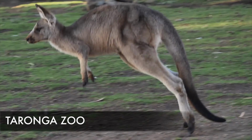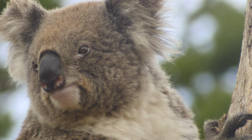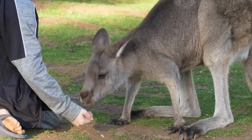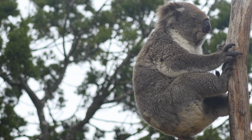Now we're here at the Taronga Zoo. You're obviously going to see a lot of marsupials, kangaroos, koala bears. You're going to see platypus and other animals. This is a popular zoo around the world. Tickets are around 51 AUD for adults and 45 AUD for children.